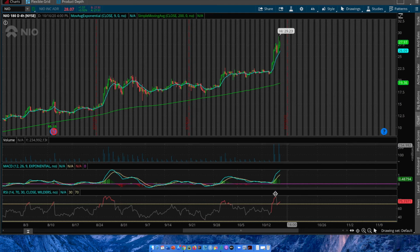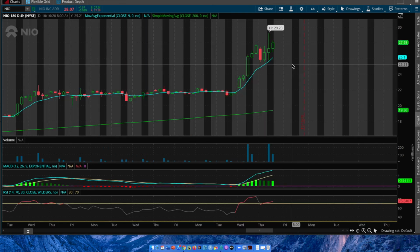First of all, the RSI down here is actually signaling us an overbought stock. Now, what does this mean? This means that if you are a short-term investor or swing trader, I would wait to get a price that is somewhere around a fair value.